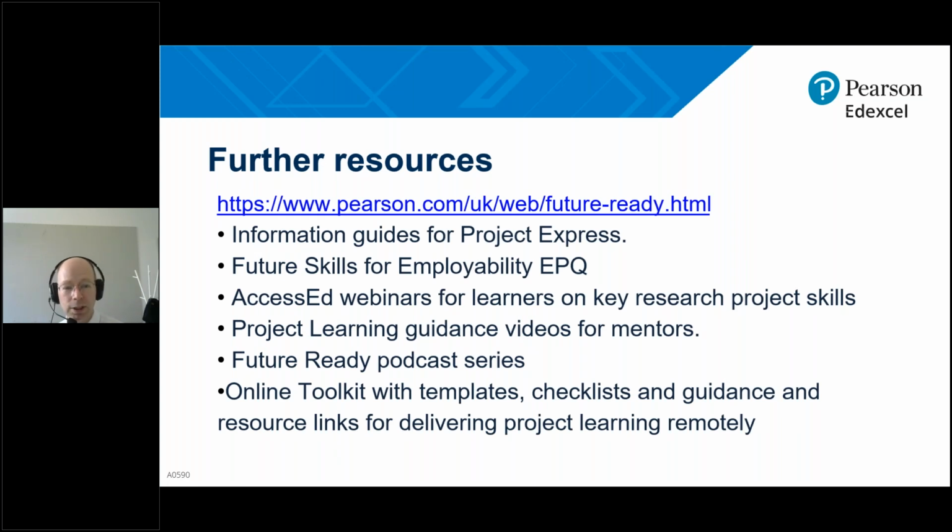Also, very excitingly, we've just launched the Future Ready website, linked there, with specific details on the Project Express, a whole package of skills-focused material for employability. If you're really keen on developing your employability curriculum, go and have a good look at the Employability EPQ, a whole program that we've developed for building employability skills around EPQ. And as I'm sure you're aware, because I've said it multiple times during this session, we think that EPQ really does deliver on the employability skills agenda.